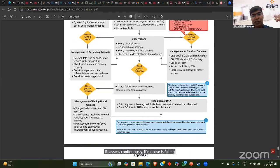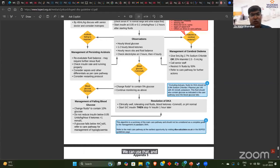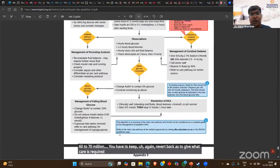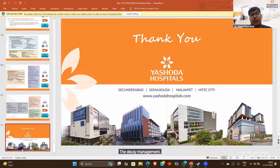If glucose is falling below 14 mmol/L, we need to change fluids to those containing 5% glucose instead of normal saline, that is 5D or dextrose normal saline. If glucose falls below 6, change fluids to 10% glucose, that is 10D, and do not reduce insulin below 0.05 units until ketones are normal, so make sure ketones are being monitored. If glucose falls below 4 mmol/L, around 60 to 70 mg/dL, revert back to the care required. So this is regarding the DKA management.